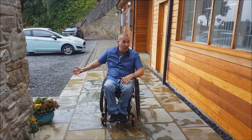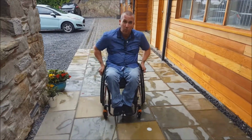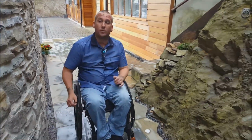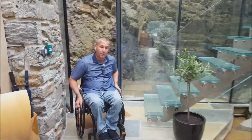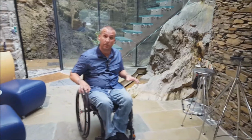So this is the car park area of the lovely hotel. Small little B&B called Coesfaen. Coming through, nice easy access straight through. Lovely entrance built into the cliff face. The owners are taking great attention to detail to make it as easy as possible for persons with impairments to get straight into the property.